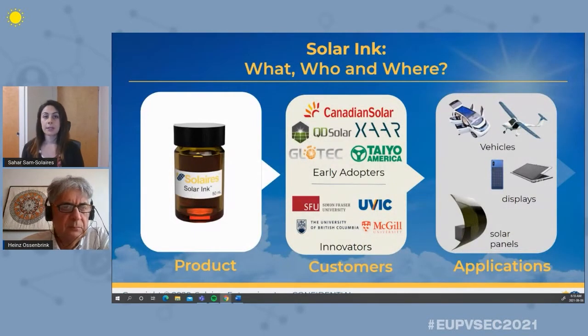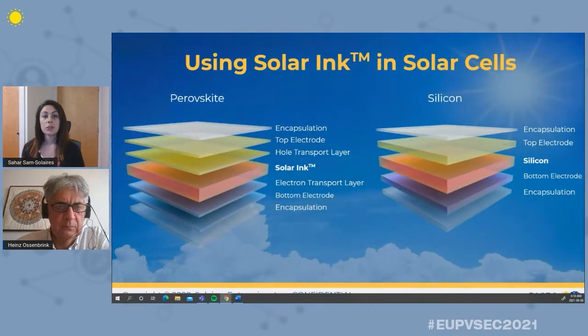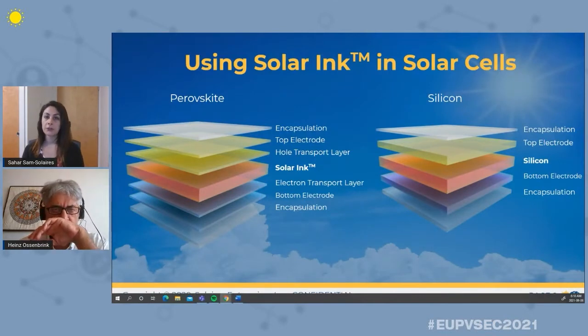Our first product is a perovskite-based solar ink that can be used by manufacturers to create final products, applicable to a wide range of photovoltaic devices. Solar cells consist of several layers, including the top and bottom electrodes and the encapsulation layer. Our solar ink replaces silicon in the solar module stack. And because of its high energy conversion efficiency and less energy-intensive manufacturing process, the resulting solar cells have better performance at lower cost.